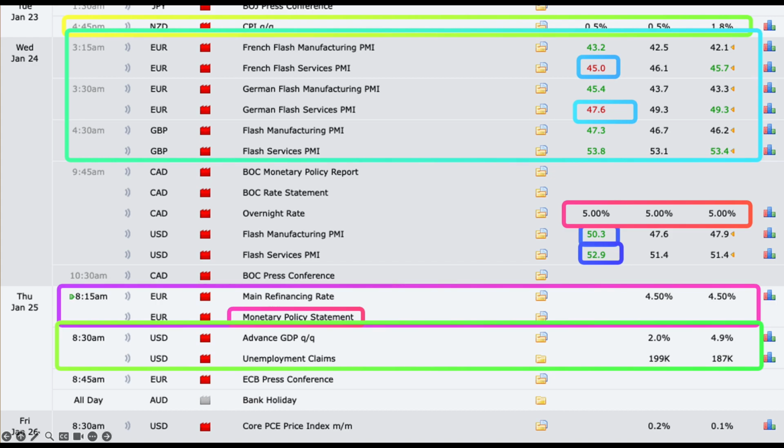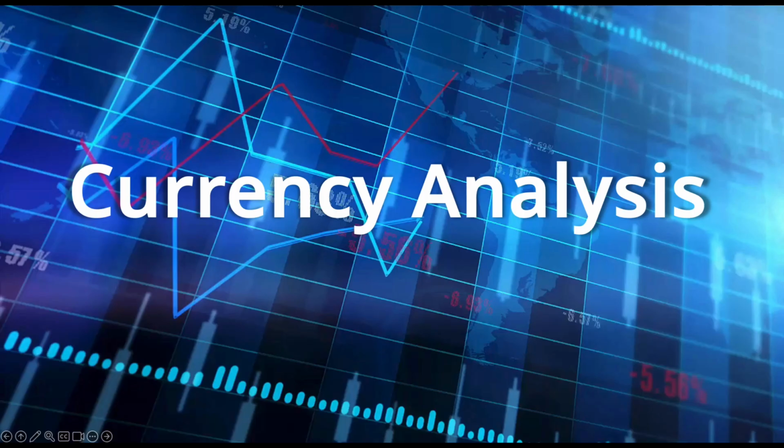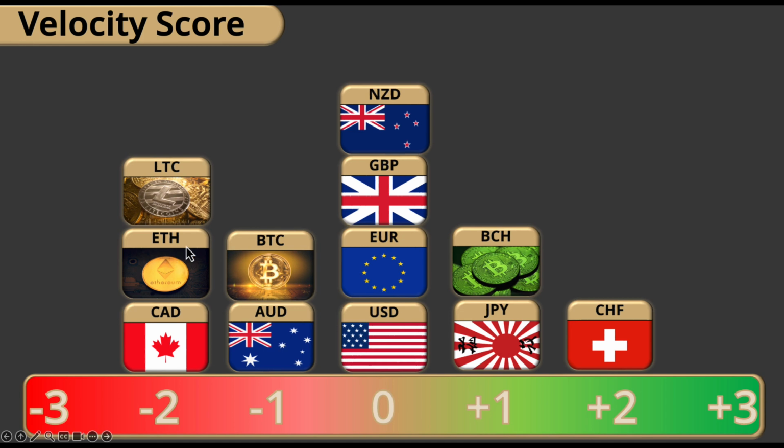Now, let's just jump into our currency analysis. Let's start with where the velocity score is.